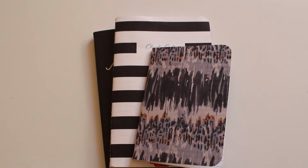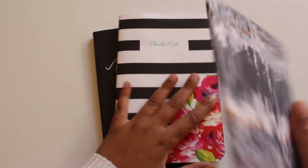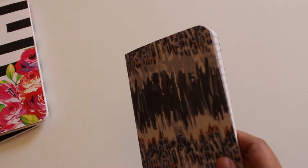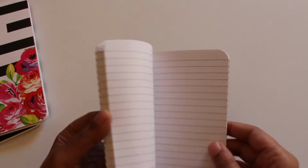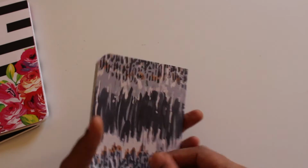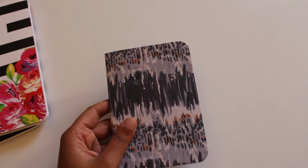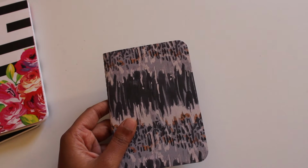Now the layout does vary depending on the size. So for the mini, you can choose inside pages of lines, dot grid, or blank. And because this is so small, of course you're not going to be able to add everything that you could in the larger sizes. So this one just has lines in it, and this will be great to take on the go, whether you're putting a daily list in there, or if you want to use it as an on-the-go gratitude journal, things like that.